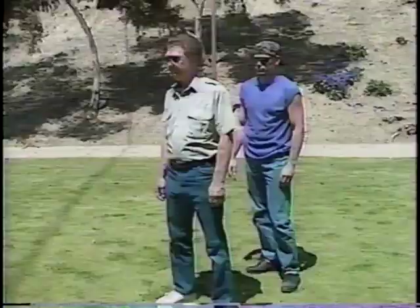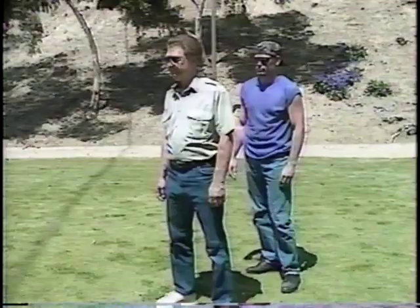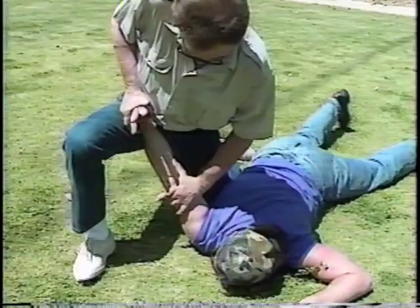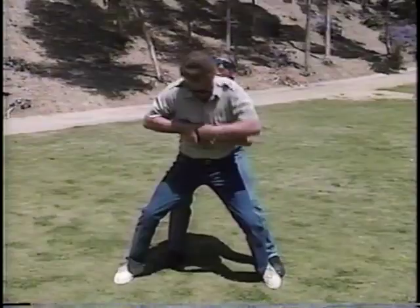Let's look at it again from a different angle. Notice the wrist lock. You must learn to defend yourself in today's society. You never know when assault can occur. Strike the top of the hand, apply the wrist lock and elbow lock.